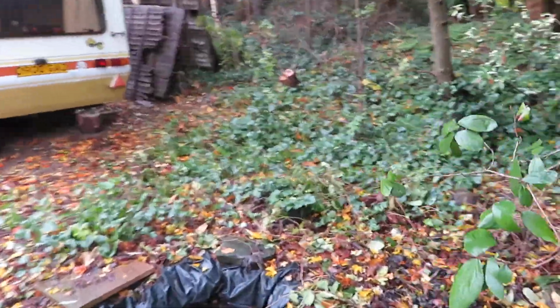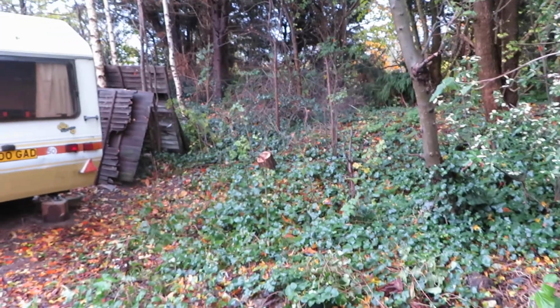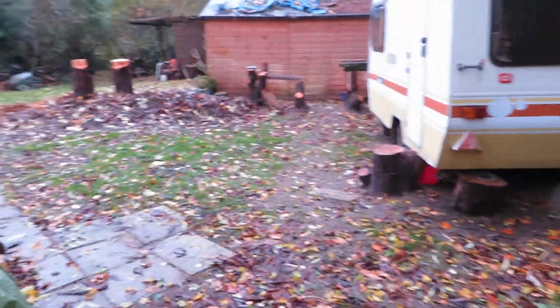So this area here, I need to tidy up, probably remove the pond. I probably want a pond somewhere. My dad always liked ponds, but I'm not quite sure where to put the pond. Perhaps I'll ask Stephen, he's the fisherman.